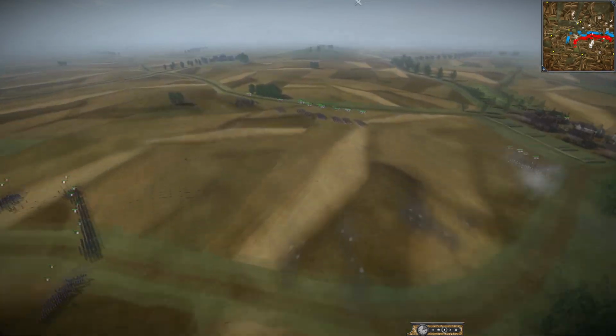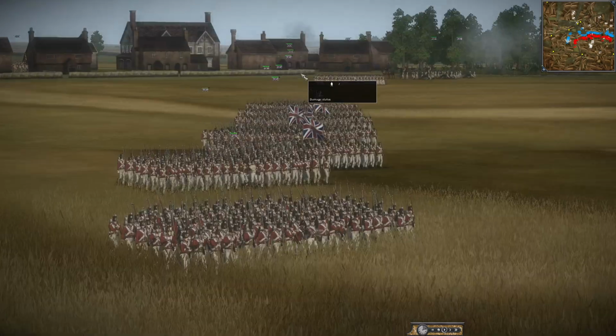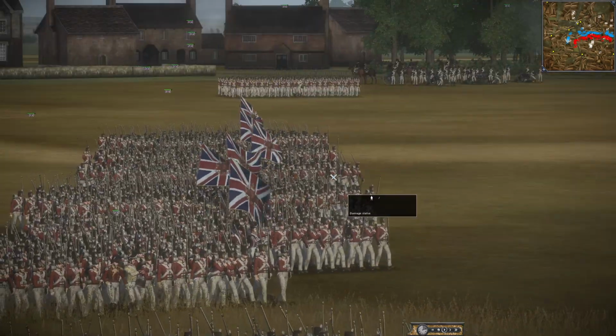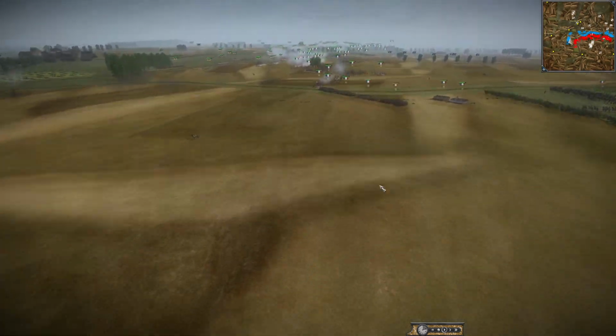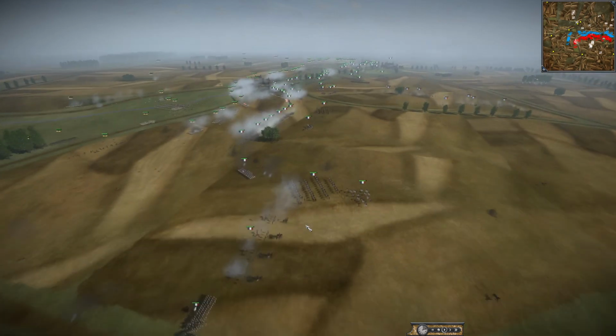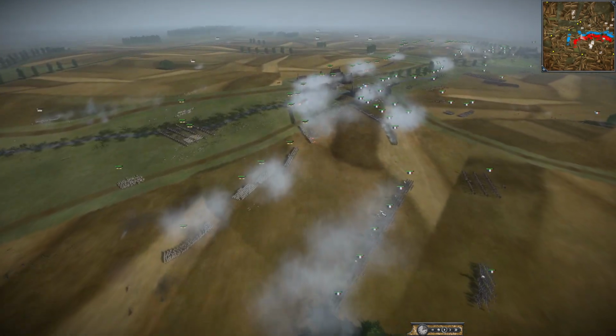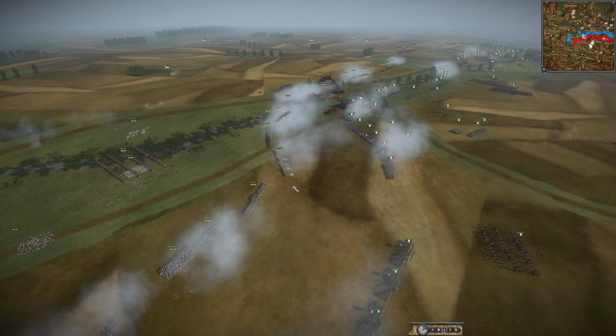The UK on the far flank, so they are going for a huge flank. And that means Davout's going to have to split up his forces, most likely, to deal with it. But that means he has a little time. They have a little bit of time. They have a nice artillery position. They can hold out and maybe try to crush this Austrian force.